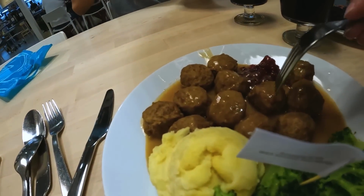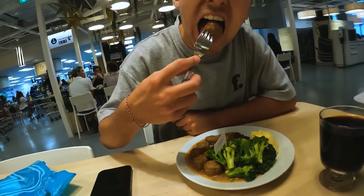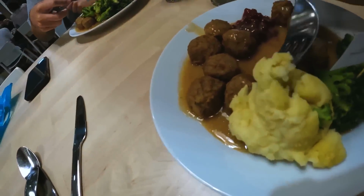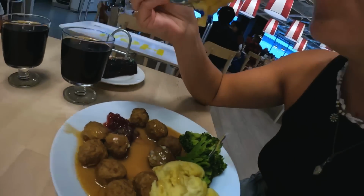Right, here we go. The meatballs are so good. They could do with being a bit hotter, but apart from that. You can't complain, can you? I don't think there's anywhere where you can go shopping and then have a full meal that's actually decent. Everyone obsesses over the meatballs. There's something about them. It's very good.